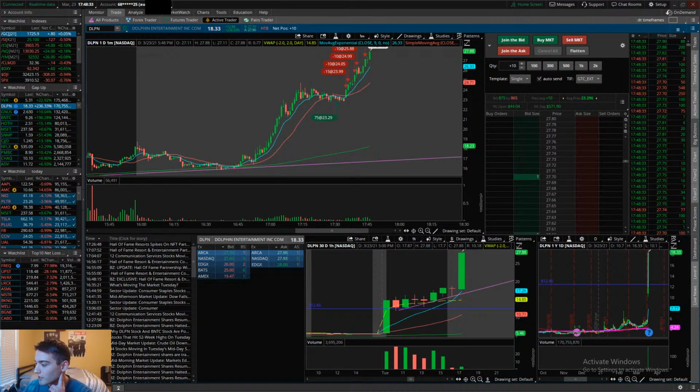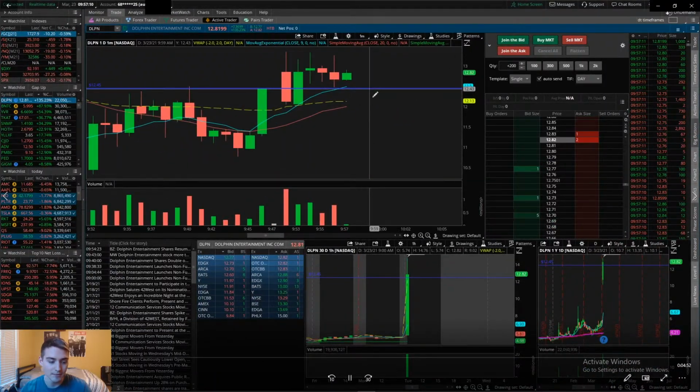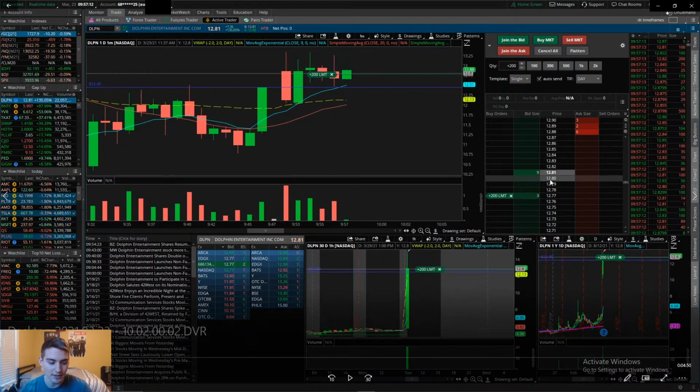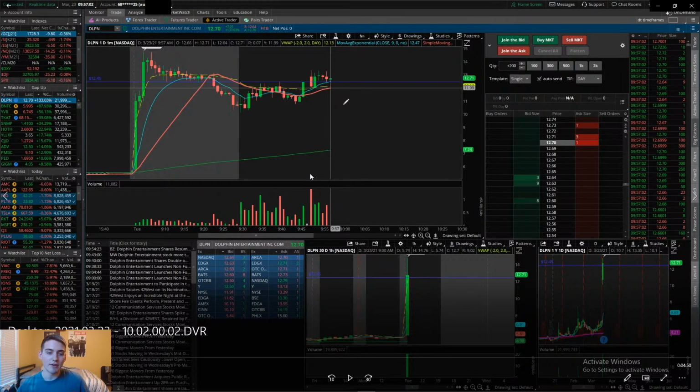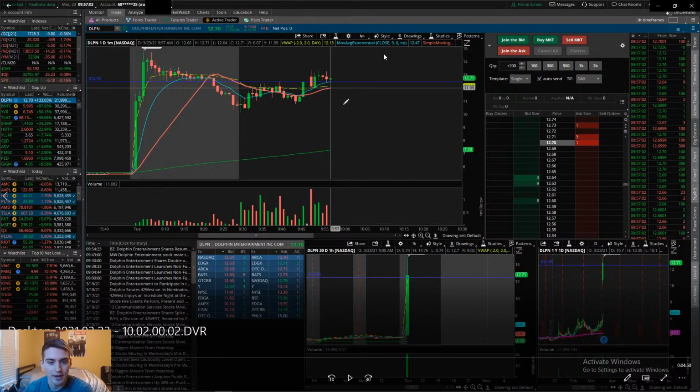But why don't I show you guys this? So this is my trade on this from today. Let me start it over. You can see right here the setup on it, and this is what it looked like earlier, more toward the open of the day. So, a nice stair-stepping pattern up.